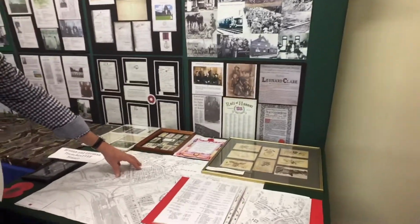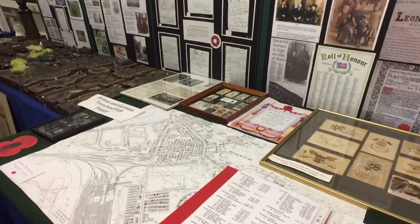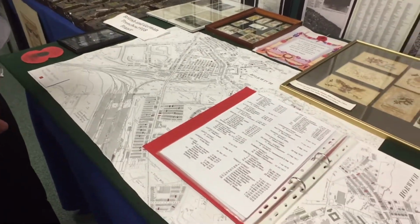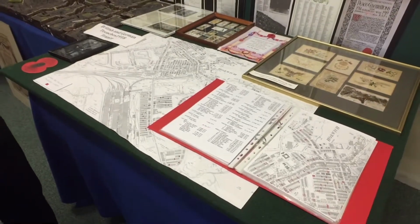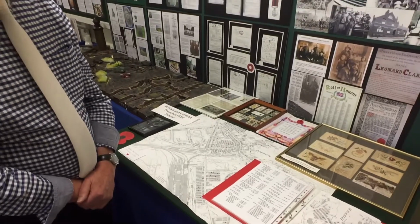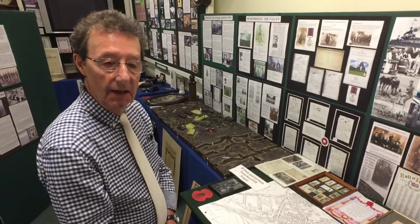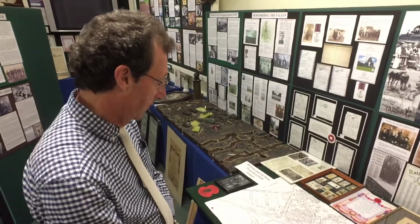Over here, poignantly, we have a map that shows in red where all the soldiers lived who died in conflict in World War I. This book obviously gives all their names and addresses, and over on the table behind me we have white files that tell you the details of every one of those soldiers. We also have details, quite a few details, on soldiers who survived as well as those that died, and virtually every week someone is coming in to give us greater details.